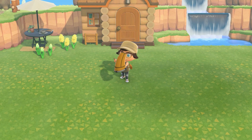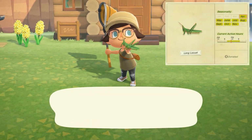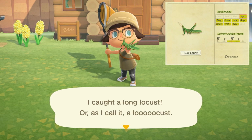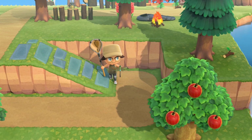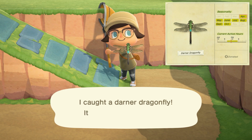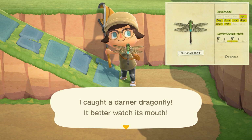Next we have the long locust, going to be found jumping around on the ground from 8 a.m. to 7 p.m. and sells for 200 bells. The Darner dragonfly is going to be flying from 8 a.m. to 5 p.m. and sells for 230 bells. These guys are very common. You'll have no problem finding them.